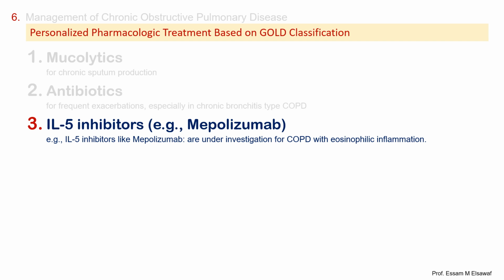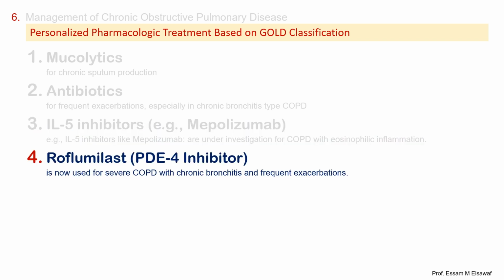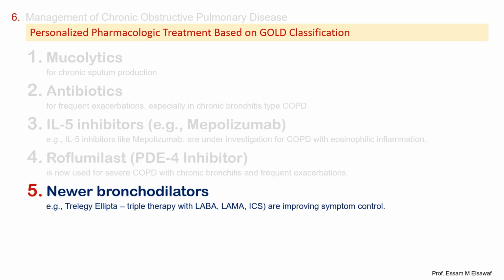Phosphodiesterase inhibitors, usually it's used to reduce inflammation by increasing the intracellular cyclic AMP, and it's used in severe COPD cases with chronic bronchitis and frequent exacerbations. Newer bronchodilators have a lot of trade names and differ from country to country. The last one here is exposome-based therapy.